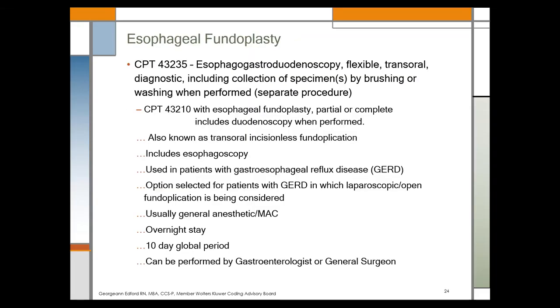In the fundoplasty section, fundoplication is a procedure for patients with chronic gastroesophageal reflux disease, GERD, who cannot be managed with conventional pharmacological management and medical measures. So CPT code 43210 is for a partial or complete esophagogastric fundoplasty and includes a duodenoscopy when performed. The esophagogastric fundoplasty is performed by a transoral approach, so it goes through the mouth and is different from the traditional fundoplasty performed by either a laparotomy or thoracotomy or laparoscopically.